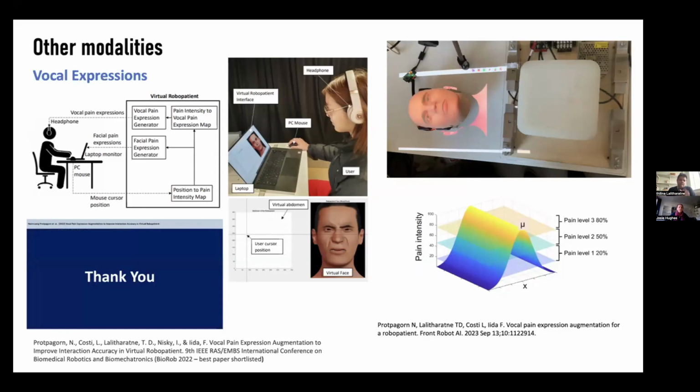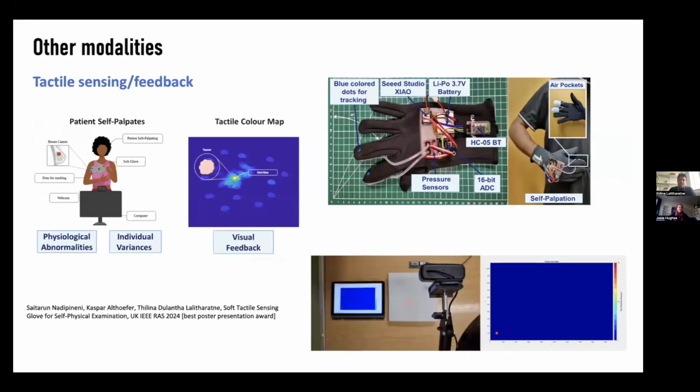So this is another work that we did within our group previously, and at the moment, within my group. Sorry to bother you, Thilina. Is there any chance you could just wrap up in the next couple of minutes, and then we can come back to this? This will be my last slide. Sorry. Yeah, this will be my last slide.